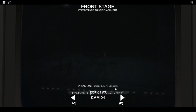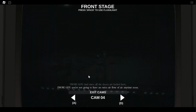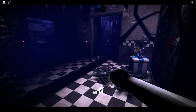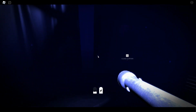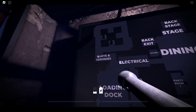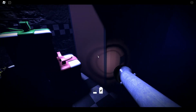Oh, is that blood? Where? Oh no, I was checking the camera. No, that looks like rust. On the front stage. Oh, and there's one more thing. It's probably talking about the puppet or something. But so, there's generators and ventilation that we have to fix. The generators are that way, and the ventilation is that way. So, they're in parts and service, and ventilation is at the prize counter.